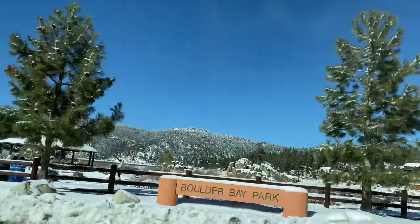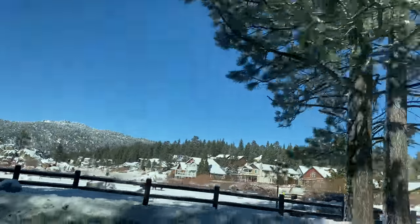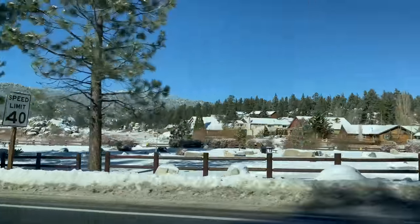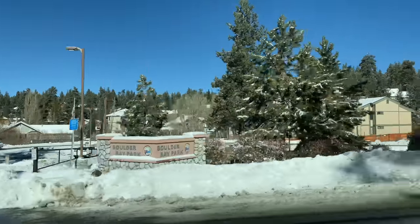Well, this is Boulder Bay Park, you guys. This is one of the most gorgeous parts of town. I mean, just beautiful. It really is, my goodness. I like it a lot.